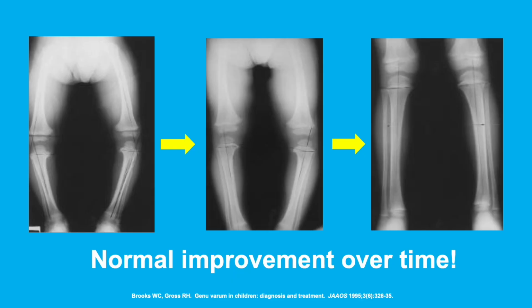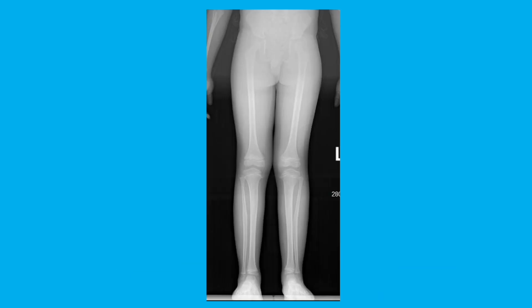If both of a child's legs appear the same and follow the pattern described, we usually do not get concerned, as they are normal growth changes, or what we call physiologic. If angular deformity persists beyond the proper ages, or if one leg is angled more than the other, then we become more concerned for problems that could persist and lead to deformity and pain in the future.